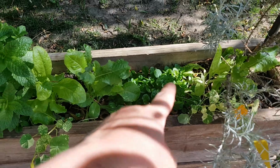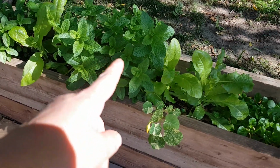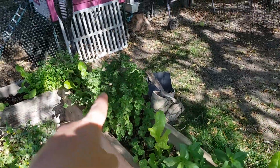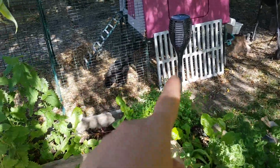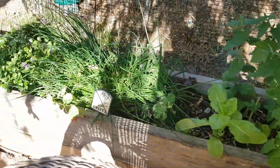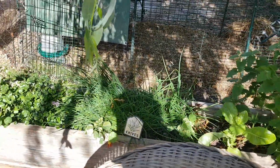Corn salad, regular mint, spearmint, peppermint, chervil, catnip, chives.